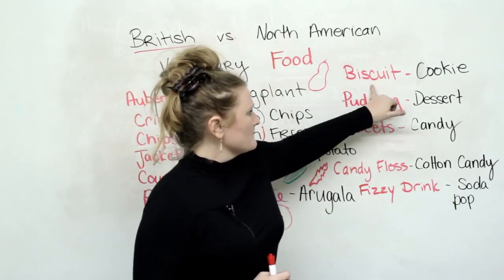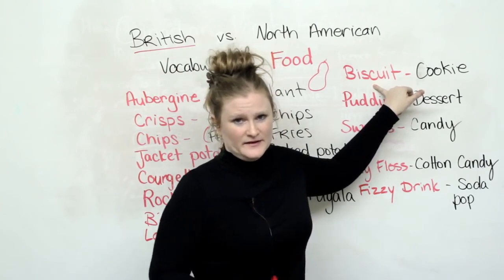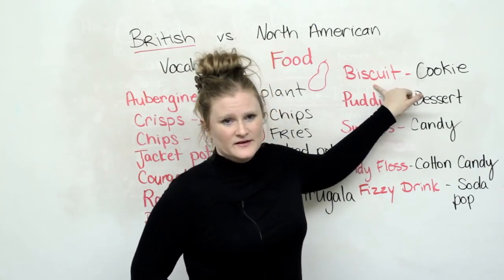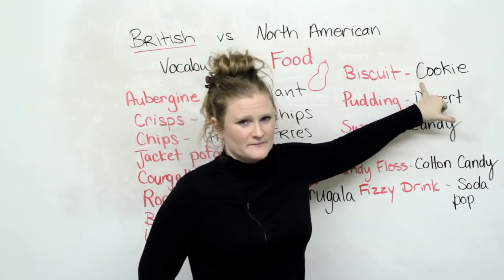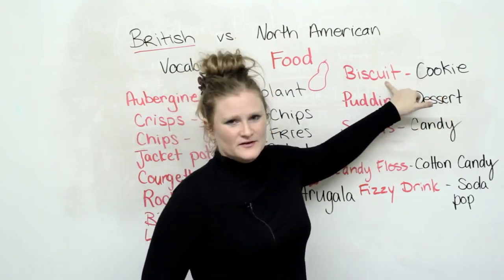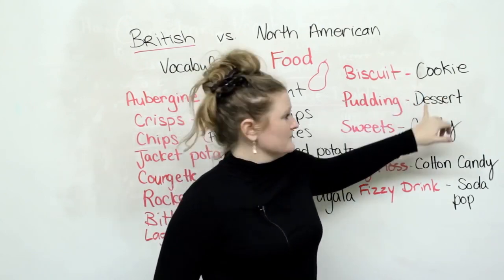Pies. The first one is biscuit. A lot of people, and in my family, my grandmother would always have tea and biscuits. In North America, we say cookie. So you can have a chocolate biscuit, we say chocolate chip cookie. But they're the same thing.